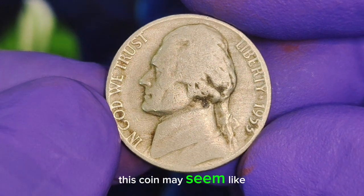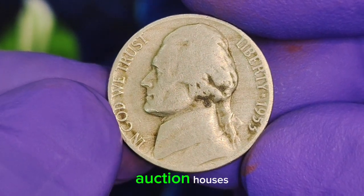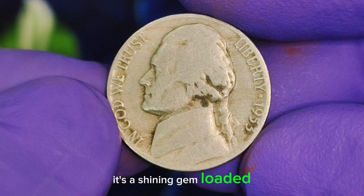This coin may seem like a regular 5-cent piece at first glance, but for true collectors and auction houses, it's a shining gem loaded with value.